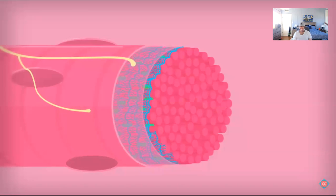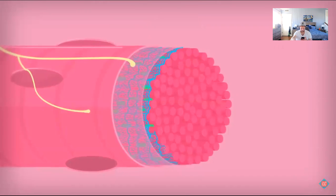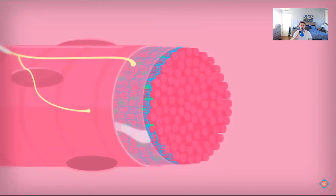Say I want to move my arm. My brain sends an action potential along the motor neuron until it synapses with a muscle cell in my arm. The receptors on that muscle cell are ligand-gated sodium channels. So when the motor neuron releases our old friend acetylcholine into the synapse, the channels open up and create a rush of sodium into the cell as a graded potential, which, if it's strong enough, causes nearby voltage-gated sodium channels to open.